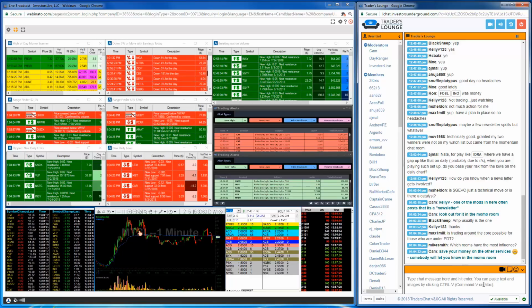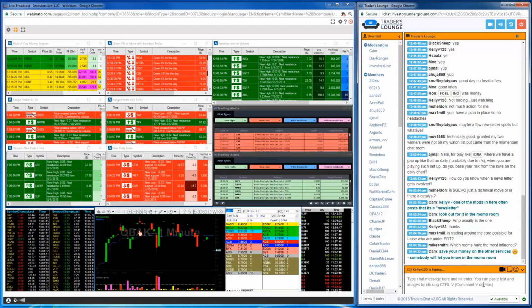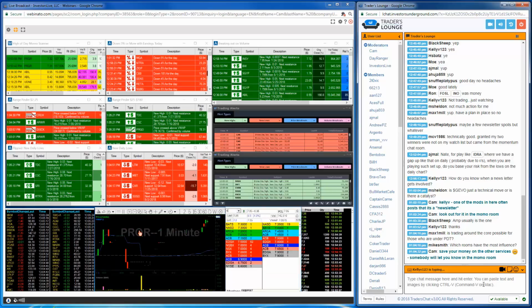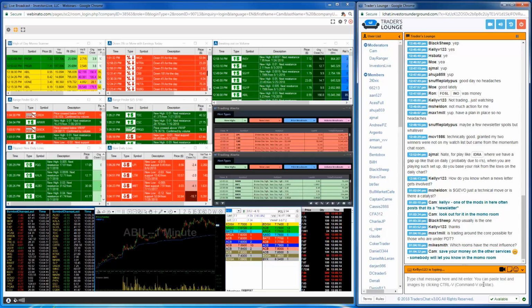So that's the short answer. Just surround yourself with people who know, or people write it in the room anyway. We don't allow people to write the name of the newsletters, for obvious reasons. But if somebody writes that a newsletter is long, and you see a volume spike, then you should assume that a couple hundred people or a couple thousand people just did the same thing. If you're outsized on a position, it doesn't mean you need to sell it all, but maybe you should consider taking it down a notch.